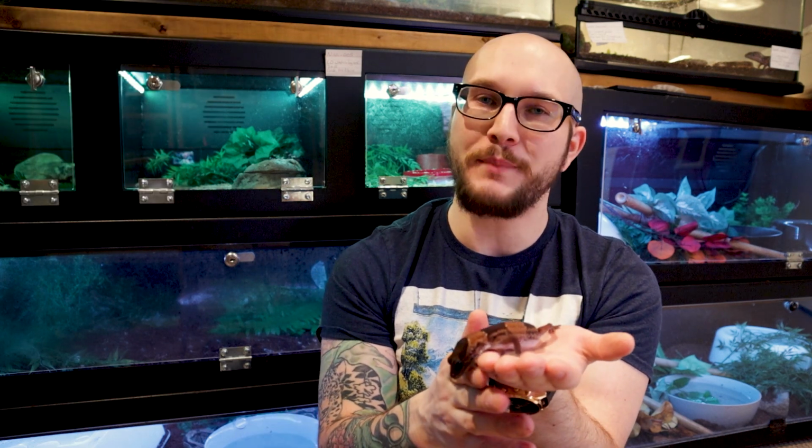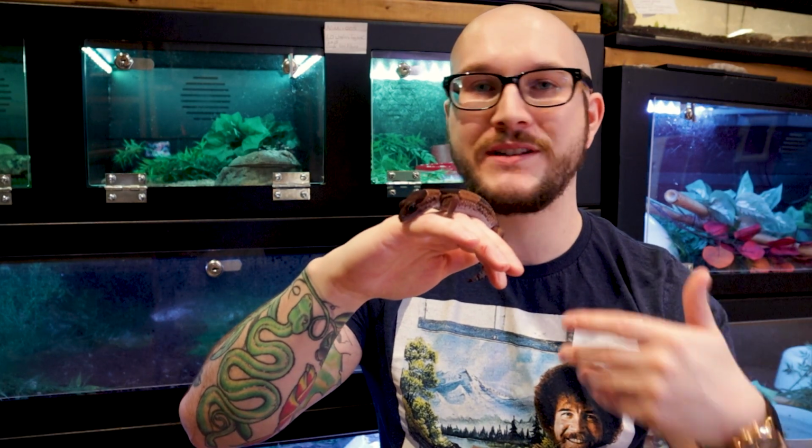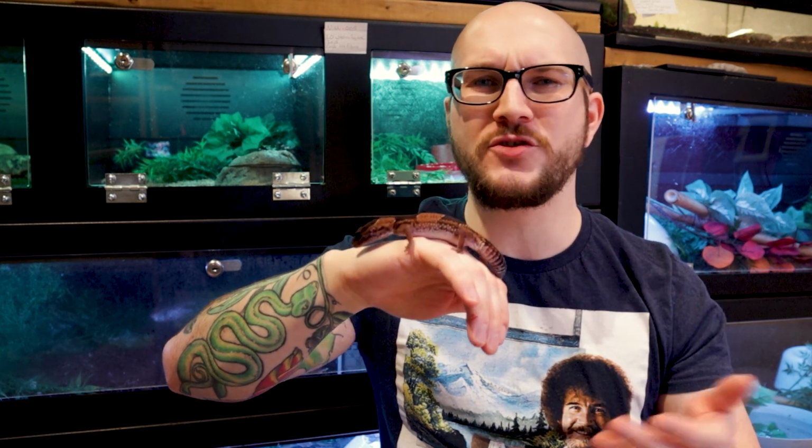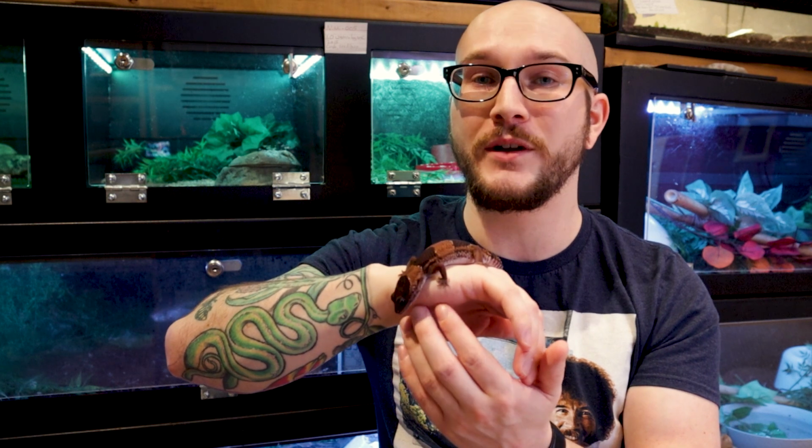And just quickly on the substrate, I don't want to suggest loose substrate, although they can do pretty well on loose substrate. They also do really well on paper towel. Of course, when they're babies, they're more prone to impaction, although if you use the correct loose substrate, you're not going to have that as in adults. So babies, I always suggest paper towel, newspaper, something like that. With adults, you can use a substrate mixture, Eco-Earth and a little bit of play sand.